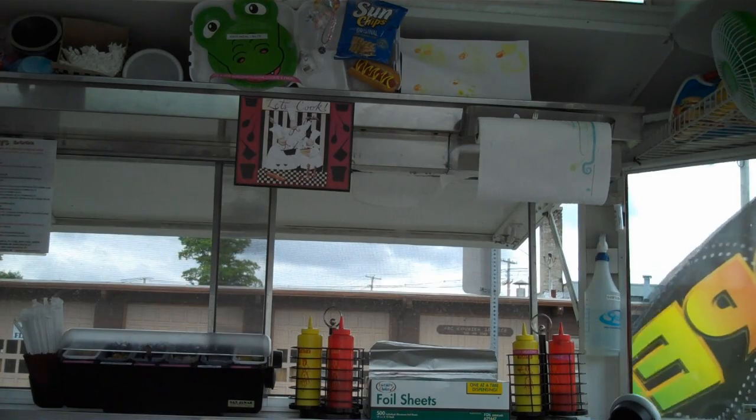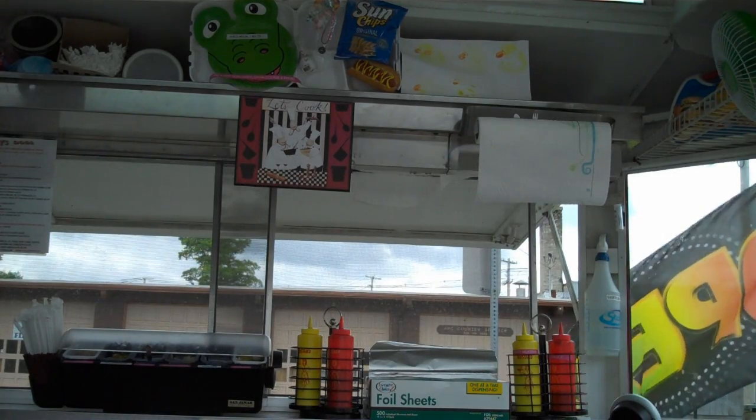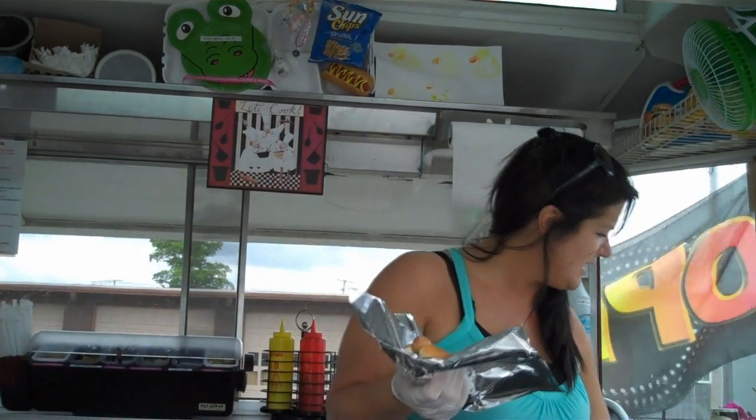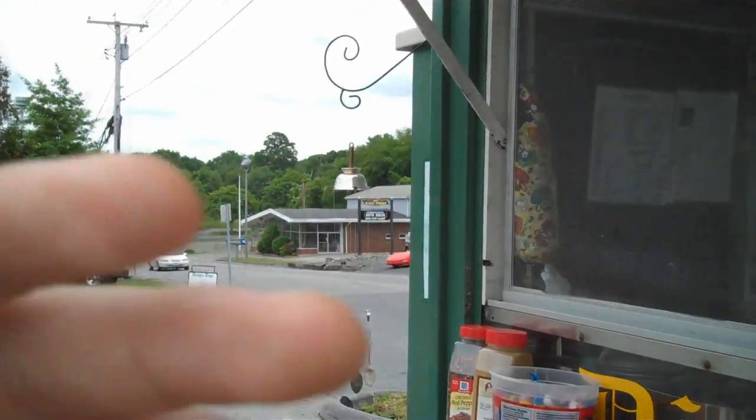Or actually, what's your signature dog, Diane? The signature dog I usually have is the Red Hot Chili Dog. It's all hot spicy. That's been really popular. The Russian dog with Russian dressing, black pepper, and chopped up pickles is also popular. But the chili and cheese is usually the trademark for young and old. That's usually what I eat. Okay, I'll do a chili dog. All right, time to chow down.